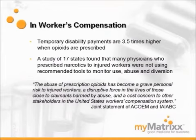Temporary disability payments are 3 to 5 times higher when opioids are prescribed. I mean, that's no surprise. A study found in 17 states that many physicians who prescribe narcotics for injured workers were not even using recommended tools to monitor use, abuse, and diversion.